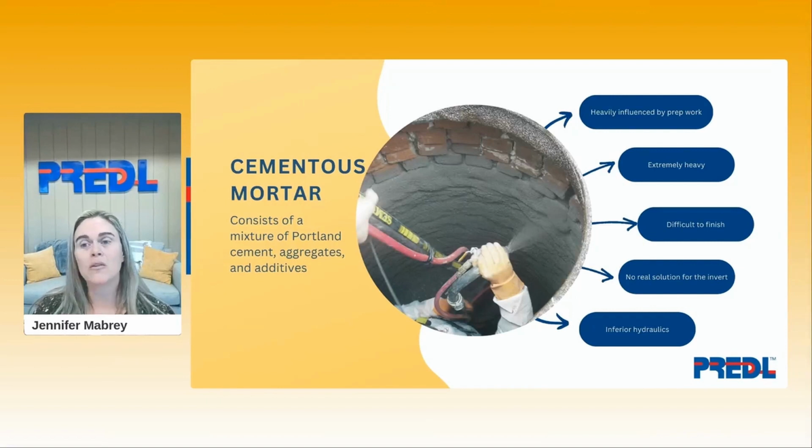And it too can require reapplication in just a couple years' time if not applied properly. It can also be difficult at times to create a smooth finish. And again, any pinholes left in that mortar will result in corrosion continuing behind that new liner.